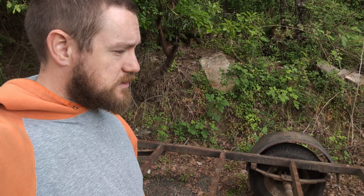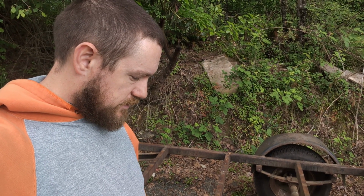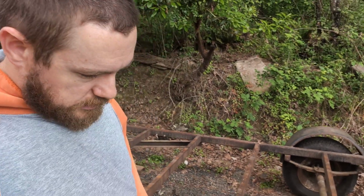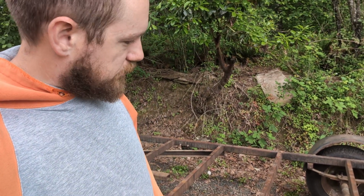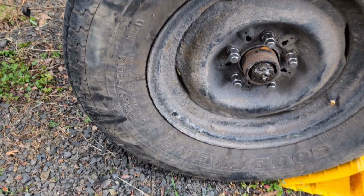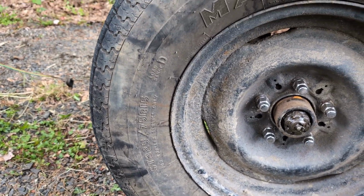And with some new sides, it would probably be worth upwards of $1,000 in this area. The tires, the tread is at best okay. I don't think they're the same tire on both sides, but I haven't double checked that yet. Well, as luck would have it, they are the same tire, so at least there's that.